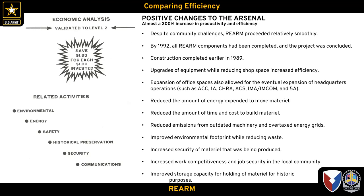Security, because you have reduced amount of movement of material outdoors, you've increased the amount of security. And communication, by having everything done in-house like that, you've increased the communication as well. But something else too that I want to point out is increased work competitiveness, job security for the local community.